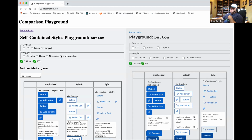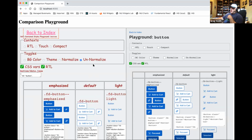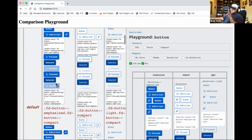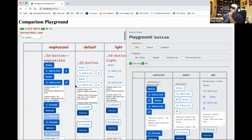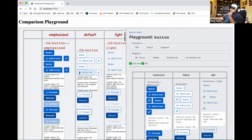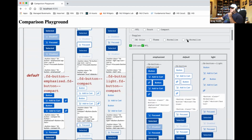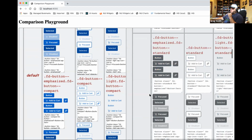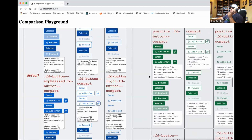We've got some toggles here. We call it unnormalize to purposely set some egregiously bad values for font size, margins, paddings, whatnot, a bunch of table tags. And you'll see that although a lot of the page does change with those values, the actual components, the individual buttons, do not. And they look identical in size and everything as you scroll. Obviously buttons is a huge example because there's a bunch of them.